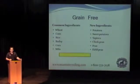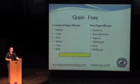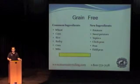And I guess it's probably been about 10 years now that grain-free diets have become popular because people say, well, dogs don't eat grain. Dogs eat meat. But then they load the diet down with potatoes, sweet potatoes, tapioca, chickpeas, peas, and field peas. Well, what does the left side and the right side have in common? They're all carbohydrates.